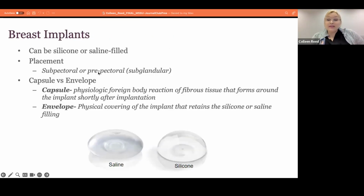As far as breast implants go, they can be filled with saline or silicone. The placement could be subpectoral or prepectoral. And then a capsule versus an envelope. The capsule is the physiologic response after surgery, where your body makes this dense fibrous scar tissue, sometimes with calcium, that forms around the envelope of the implant. And the envelope of the implant is the actual material that contains the filler. So that filler is the saline or silicone.